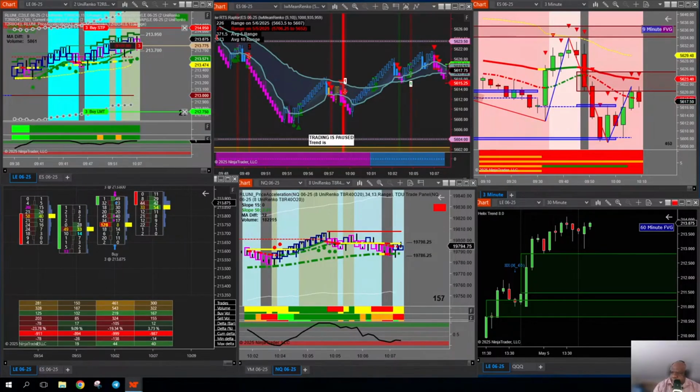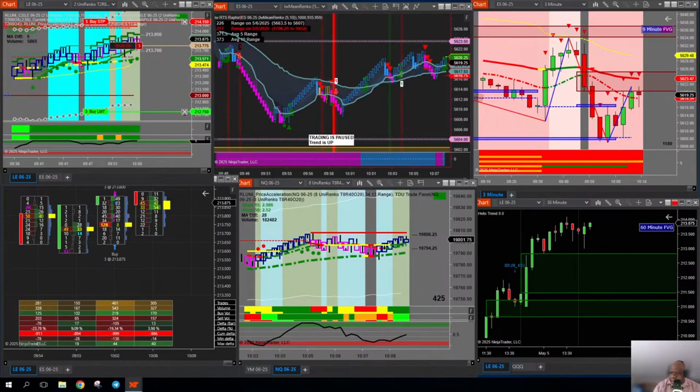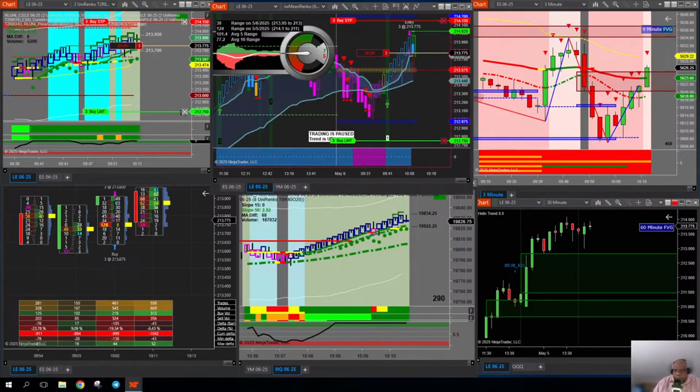I really should give this maybe 4 more ticks on here. Technically, the high on this previous high is 10. Yeah, so we'll give it a couple more ticks here, give this the proper stop. Yeah, ES is climbing higher.